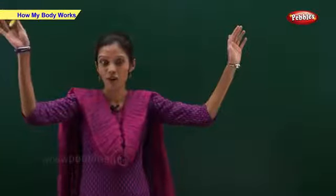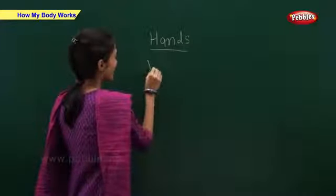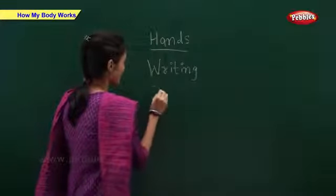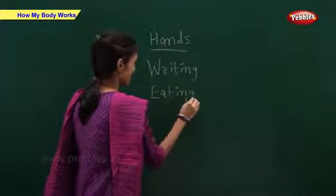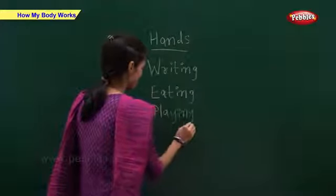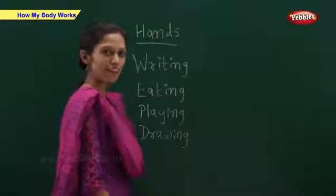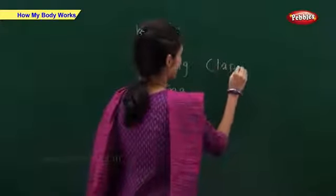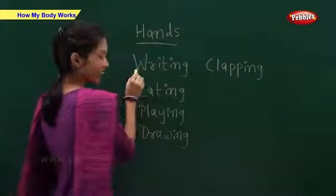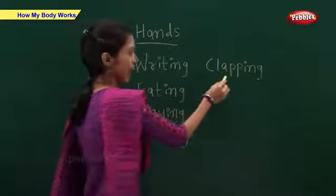We use our hands for writing, eating, playing, and drawing. Clapping. So, we use our hands for writing, eating, playing, drawing, and clapping.